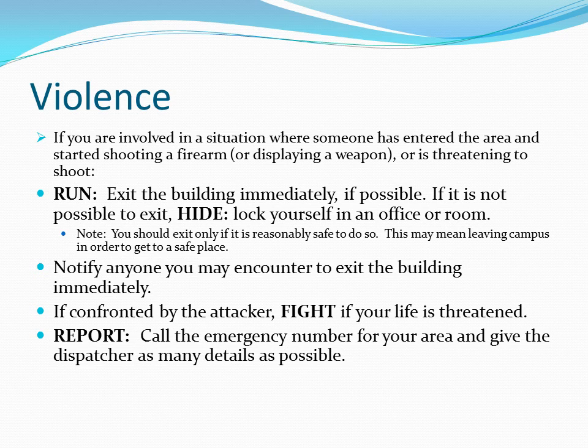More and more, campuses are seeing threats of violence through active shooters, stabbings, and more. WashU is not immune. It can happen anywhere at any time. So if you are ever involved in a situation where someone has entered the area and started shooting a firearm or displaying a weapon or is threatening to harm people, remember these 4 steps. Run, hide, fight, report.